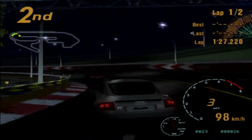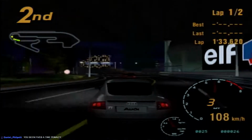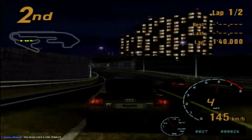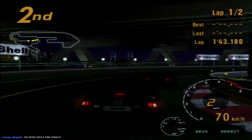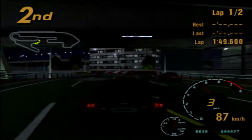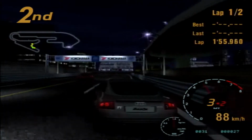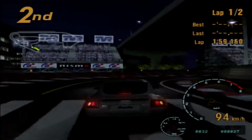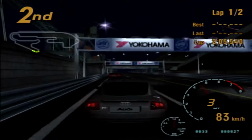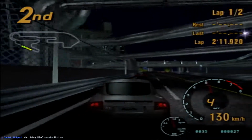Ow. Oh, they're showing us the black flag! Give it a time penalty. Oh god, look how dark it is. I can't see anything. Come on! I'll get him on the straight. Easy. You've been... Five-eb.